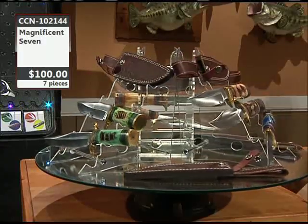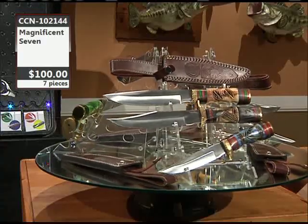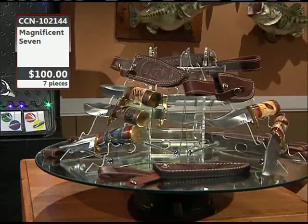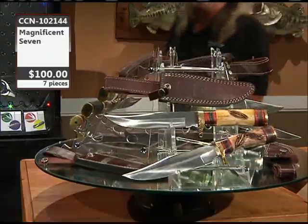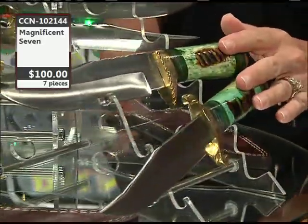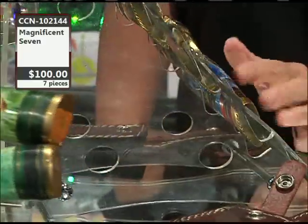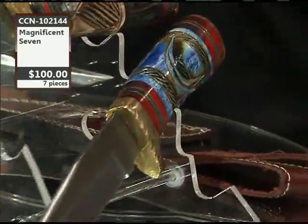Back to chip away. And that's a pretty big set here. This is called the Magnificent 7, and it's $100. Your price point. This is where this deal gets shocking because these are hand carved. It looks like they are all the big 12-inch bowies except for the blue. You'll see it here in just a second. And this is your 10-inch fixed blade. All the others are 12.